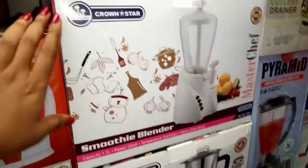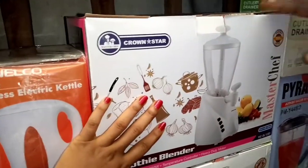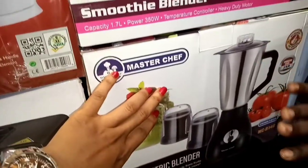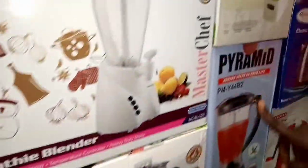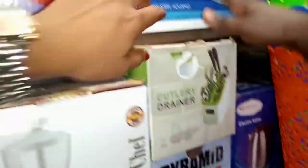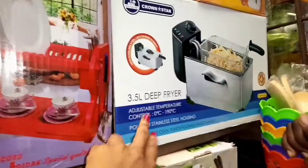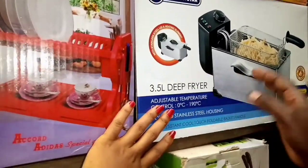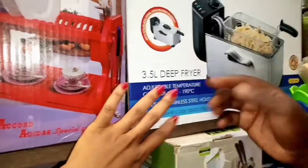Okay, let's start with the blender. How much is this? This one is 17. So this is 70,000. 15,000. 12,500. This 12,500. The kettle is 5,500 and the deep fryer is 20,000 naira. The size is 3.5 and it's 20,000 naira.